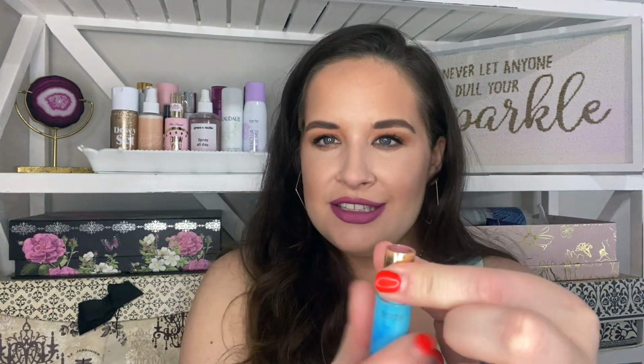And then I finished 2 lip products. So I have a bullet lipstick. This is the Tarte Color Splash lipstick in Salt Life, and she's done. That's just the plastic on the top. And this was just a mini, but I really liked this one.